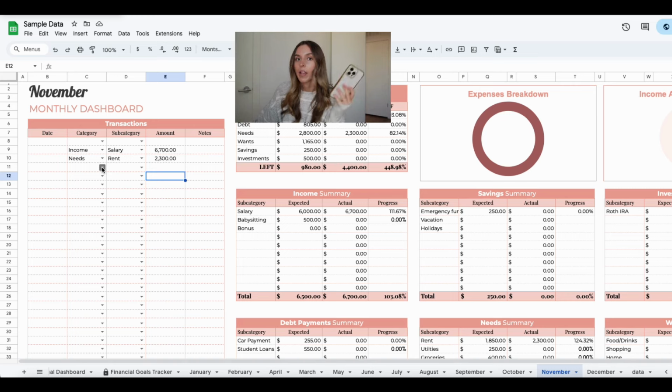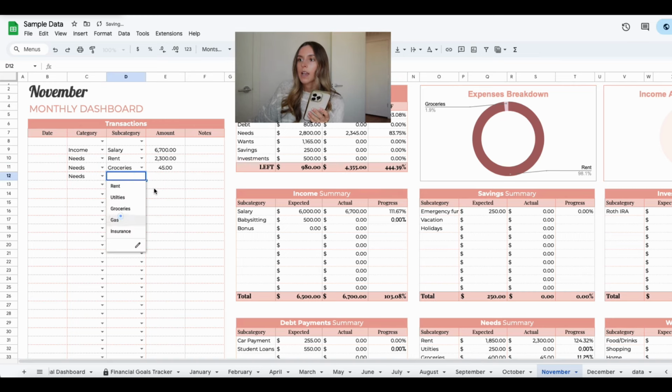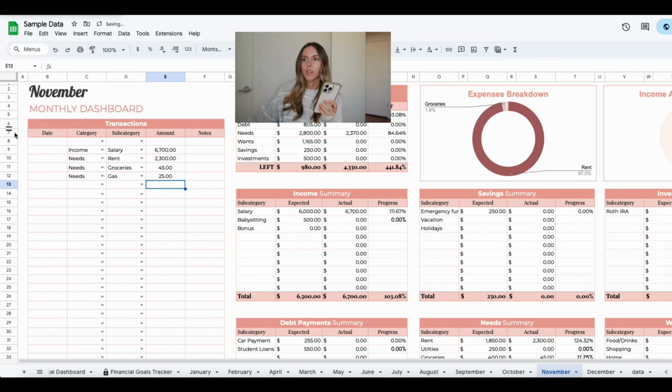So if my credit card app says that I spent $45 on groceries and then I got gas and I spent $25. Since you're doing this for the entire month, you really don't have to worry about the date here. Just list all of your transactions and you'll start to see your different categories.